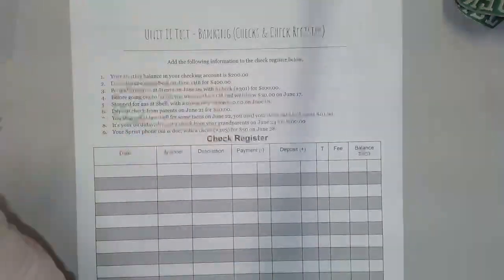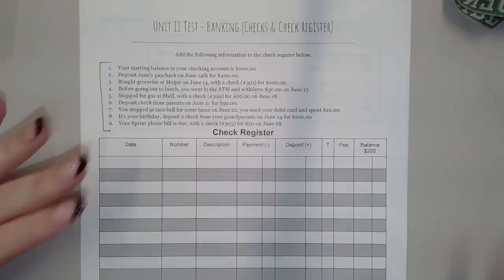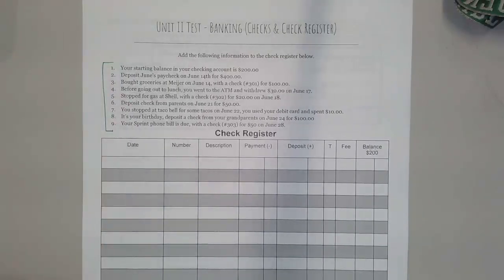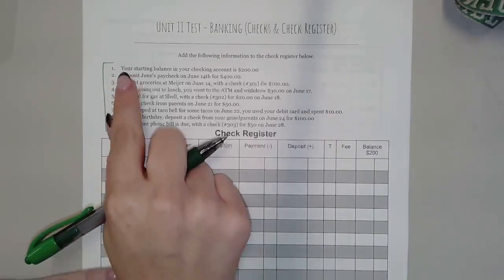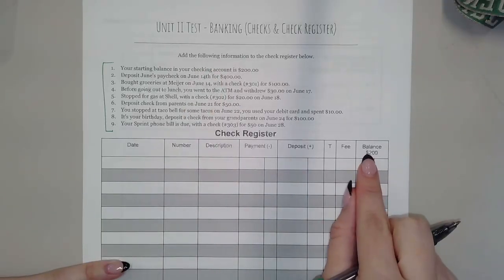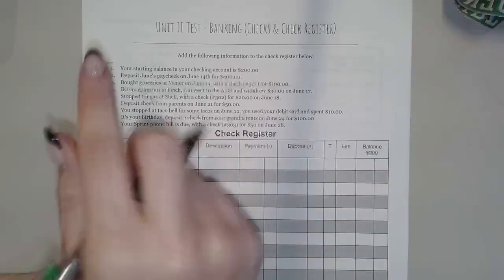So these right here are your instructions of what you are going to be filling in for the check register. You will see one of these on your test, so this is a great example of how it will look on your test as well. All right, so we're just going to do a couple together, and then you can check the rest with the information I'm giving you. All right, so number one, your starting balance in your checking account is $200, which we can see right here. So this is what you have in your account as of right now.